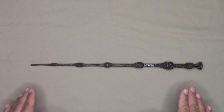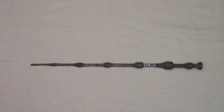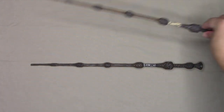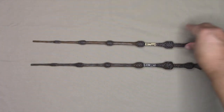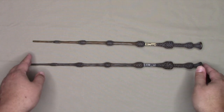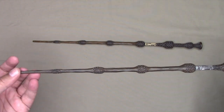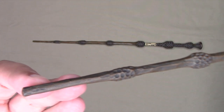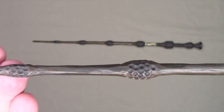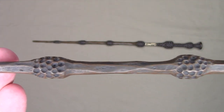Here's the Elder Wand that comes with this set. I do believe it is made by the Noble Collection, and I base this by comparing this wand with the Elder Wand from the Noble Collection that I have in my wand collection. They look the same, though there are some slight color variations between the two wands. And this is the one that came with the set. It's much more darker in color.